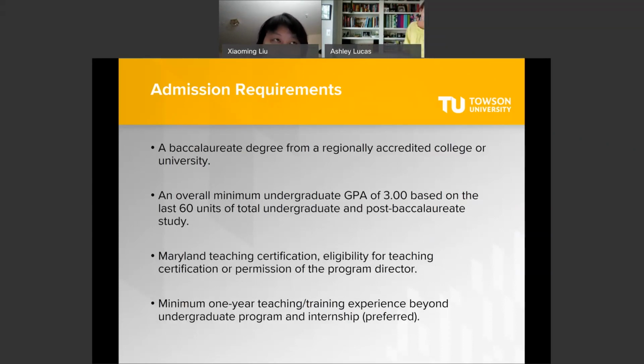This, I put as preferred because I have seen a rising number of students who want to get their master's right away after they get their bachelor's, and I don't know if it's because of the economy. So if you don't have it, but you meet the other requirements, you can still apply and get a chance to be admitted. Okay, questions? No. Okay, good. Next one.